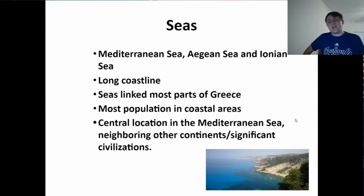Ancient Greece had long coastlines, all the way around Greece was a giant coastline. Seas linked most parts of Greece together. So you could travel from one area to another, or travel from ancient Greece over to Egypt or somewhere over around there.